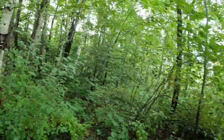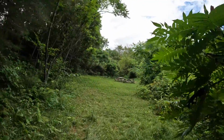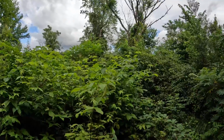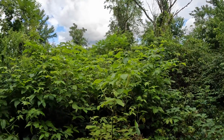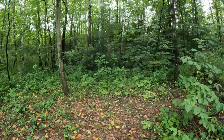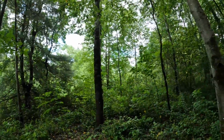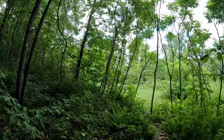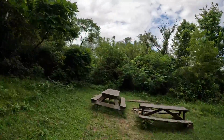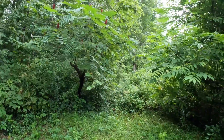Regular basic privy. Nice that this path is nice and wide, so it doesn't constantly fill in with vegetation. Looks like we got blackberries. Okay, so there's a little clearing here. If you're a hammock camper, this is probably the place. Probably be the place for me. There's not too much undergrowth, so that's good. Maybe a little clearing here. It's not really level though.